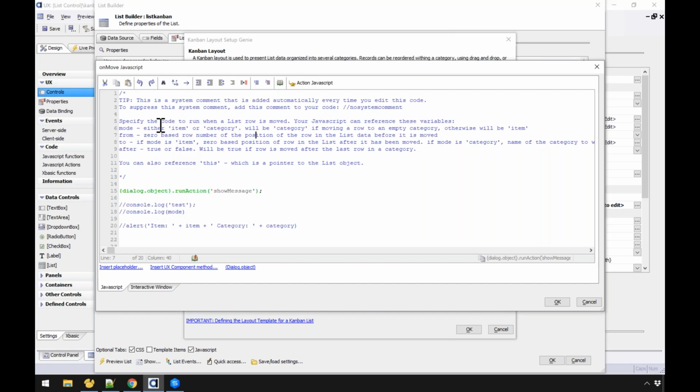So actually in the new pre-release that's coming out tomorrow, there are going to be some new column variables or data values that will automatically be exposed. So I can say, just give me the category it was moved to. Give me the data for the row that was moved. Like, I just want to know which row was moved, what's the unique ID for it, what the data is from there.